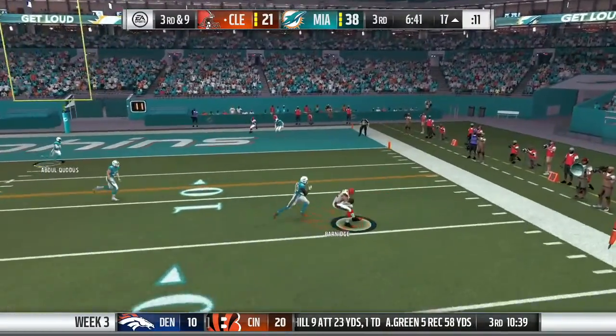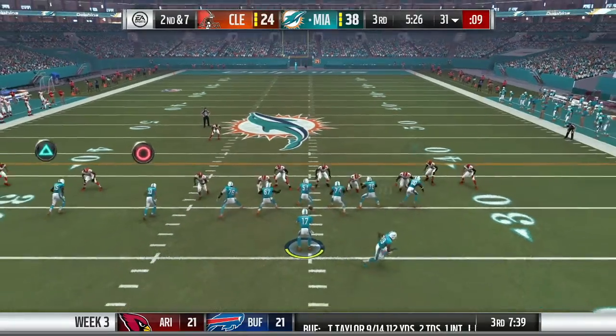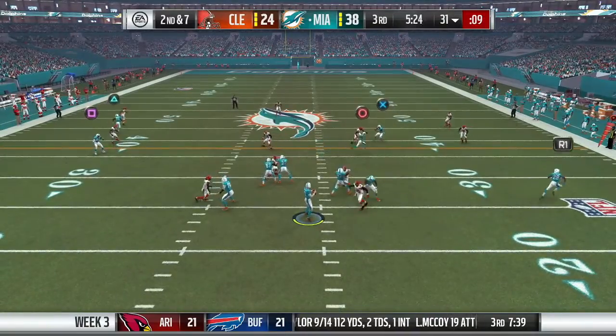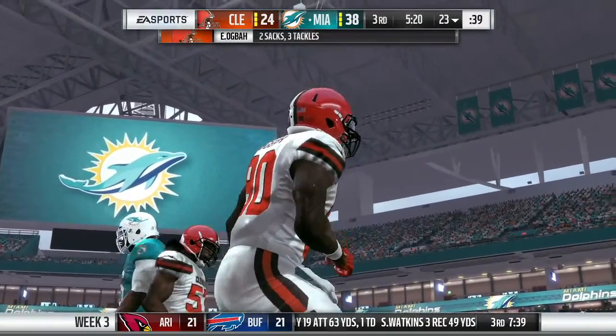3rd and 9. Gonna throw right. Gonna find Gary Barnidge, who's going nowhere. Good job by the defense there, not letting them get in the end zone and holding them to a field goal, keeping it a 14-point game, but still Tannehill's just not getting the protection anymore. Emmanuel Ogbah there on the sack.